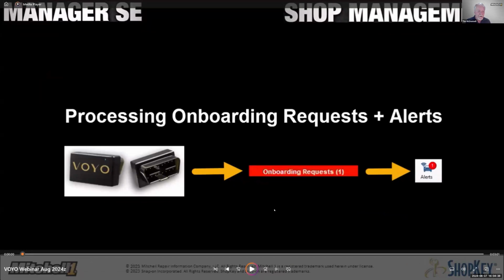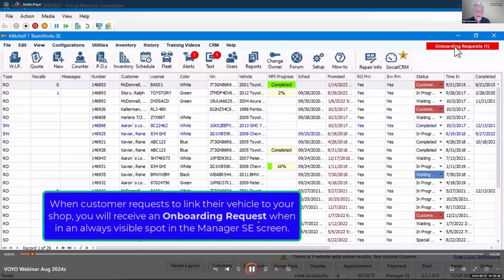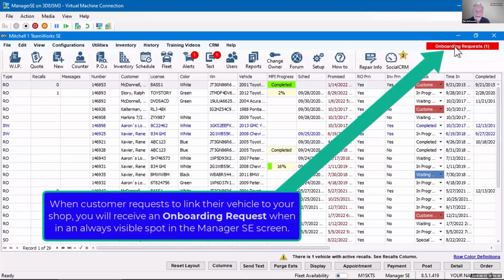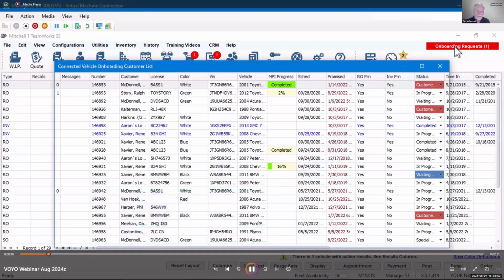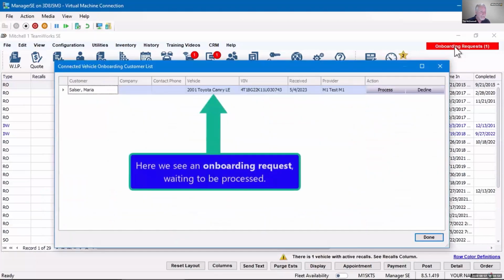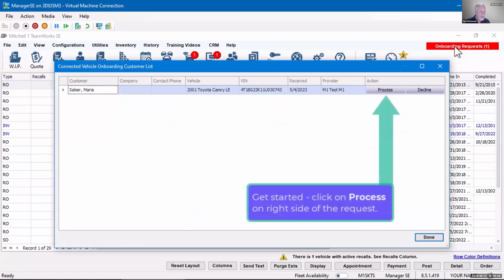So the first thing you're going to notice, there is an onboarding request button in the upper right-hand corner, which will appear once you receive your first onboarding request. And so you're going to click on that and see what the contents are. We do have a request waiting. We can see a customer name and vehicle. Click on process, and we're going to look at the details provided.